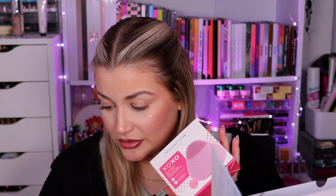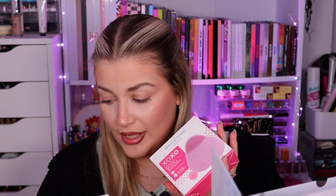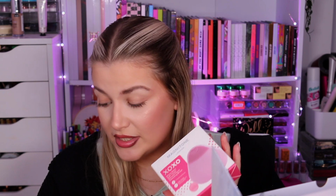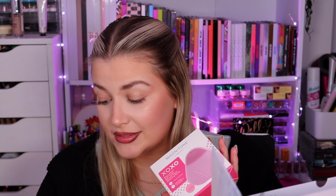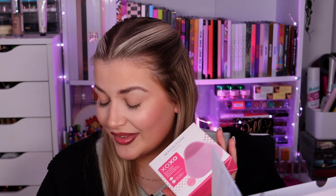And then last but not least, we have day 25. We have this bad boy in this one. This is the Soft Touch Facial Cleansing Brush from Magnatone. It says supercharge your skincare routine with this super soft, naturally antibacterial cleansing brush. The microsonic technology and 3 cleansing zones means you can personalise your experience and feel the difference immediately. It's USB rechargeable, and this normally retails for £40.